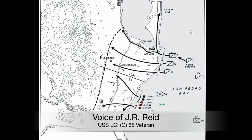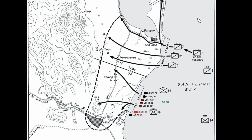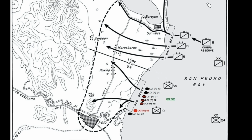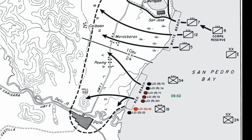We painted that camouflage color. We could blend in with the terrain up in there once we got up next to the shore. The invasion, we just went in and shelled the beach and came back out. If they needed us back in, we'd go back in and shell it again.